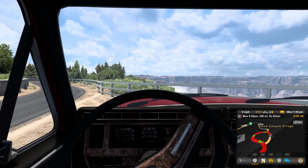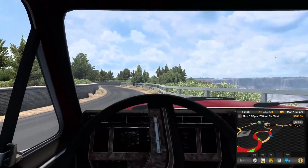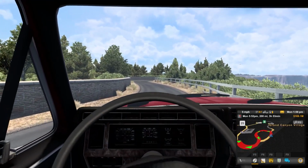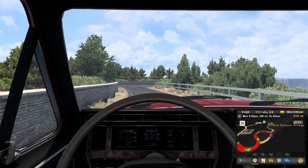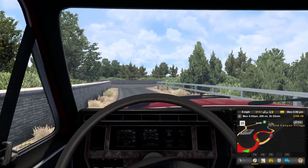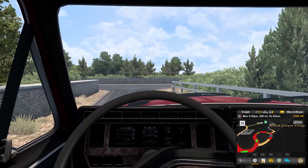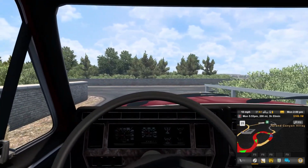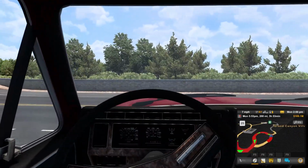Oh, well, it would help to drop her. Yeah, we've got to put her in gear. Got to put her in drive, right? That would help a lot. She's not going to go anywhere unless she's in drive. I'm just letting you guys know, in case you're wondering, it has to be in drive, okay? It will not move without it. Imagine that. Yeah, let's see. Let's go back this way.